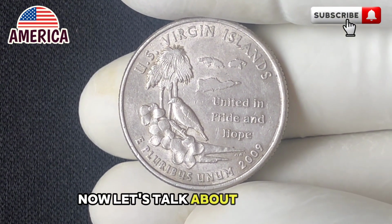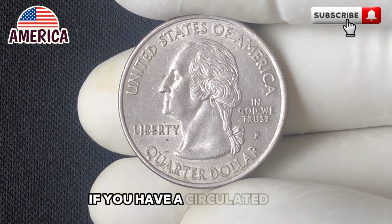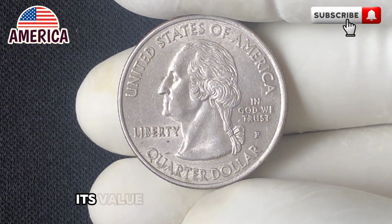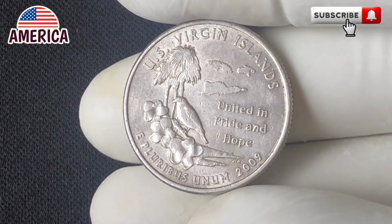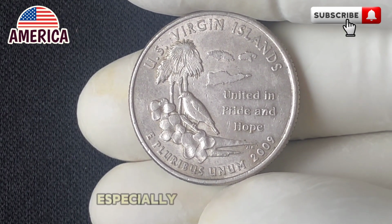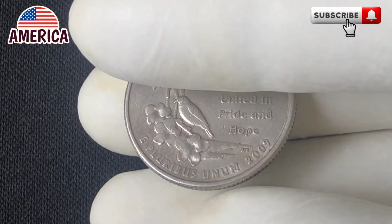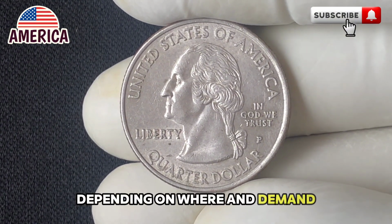Now, let's talk about how much these 2009 quarters are worth. If you have a circulated coin, one that has been used in everyday transactions, its value is typically face value, which is 25 cents. However, there's a bit of a premium for coins in excellent condition, especially for collectors. These typically hold their face value but can sell for around 50 cents to $1 depending on wear and demand.